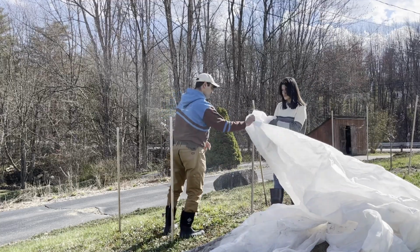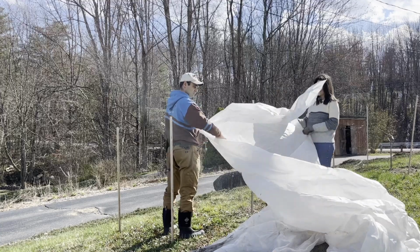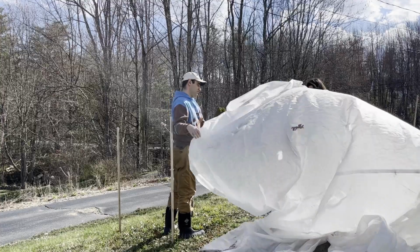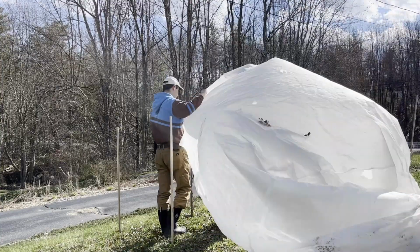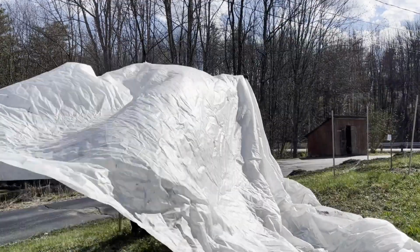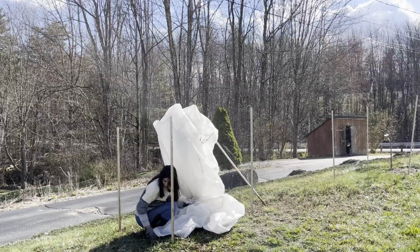So let's see. Oh, wrong way. Okay, whatever. It's harder that way actually. Can you just take the other way? Oh, there you go. I think, yeah, I like the wind helping. And then we'll just cut around it. I wish we had zip ties.